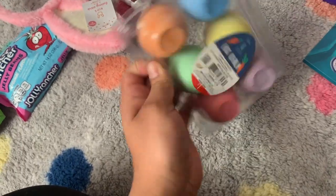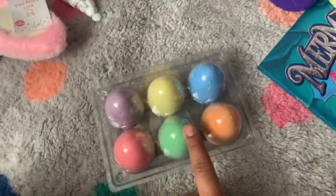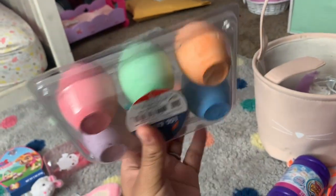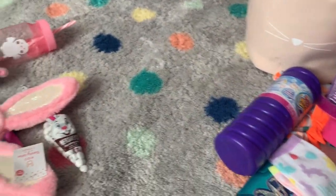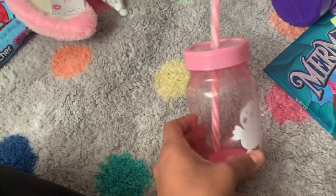I got her some chalk at Target. It was $1. She has a chalk wall, so I got her some chalk, and they're really cute. They look like eggs. And then I got her this cup from Dollar Tree.